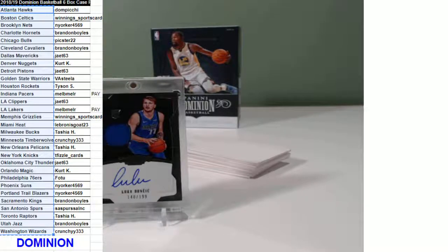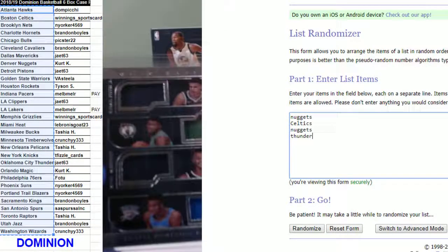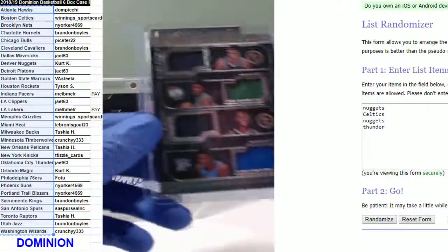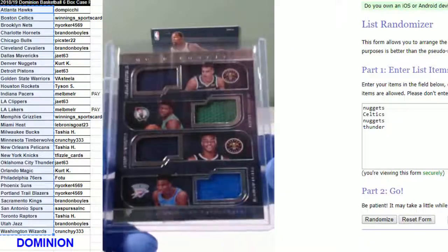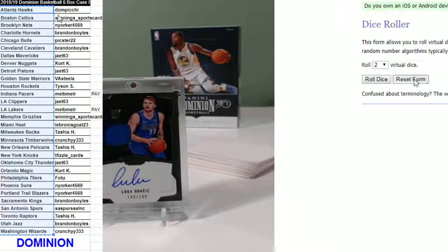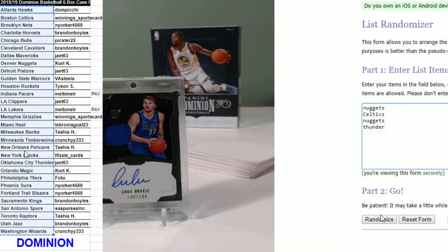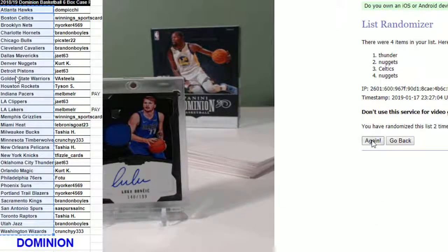All right, first random. We're doing the Porter, Williams, Vanderbilt, and Diallo. We're gonna roll the dice for everything. 8 times, 4 and a 4. 1, 2, 3, 4, 5, 6, 7, and 8. The Nuggets. Nuggets with that one. Beat the odds.